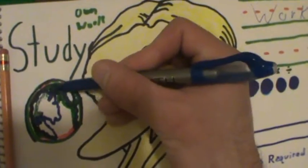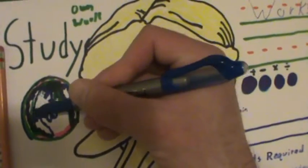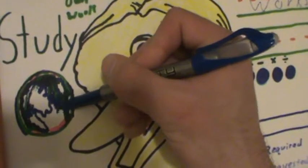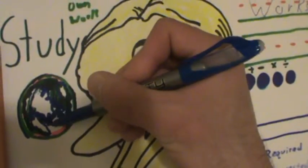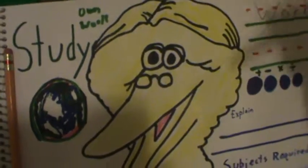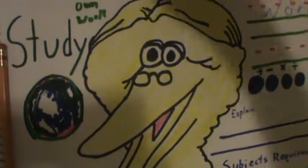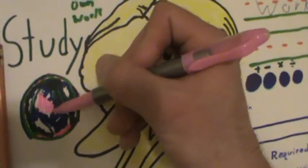I'm talking about the exciting part. But of course, whenever I was in school, a lot of times anything that did not have anything to do with coloring was considered boring. I was not the type of person who wanted to read a storybook, and I was not the type of person who really wanted to talk a whole lot about something.